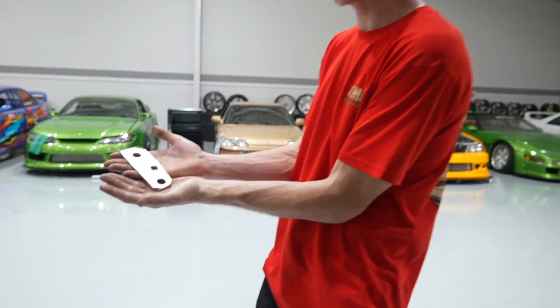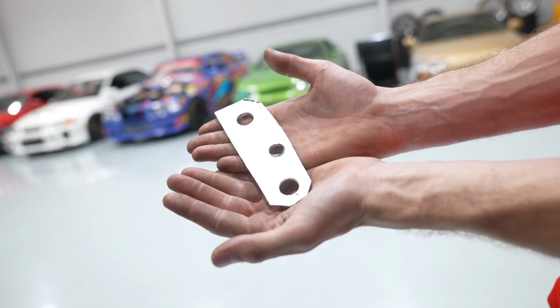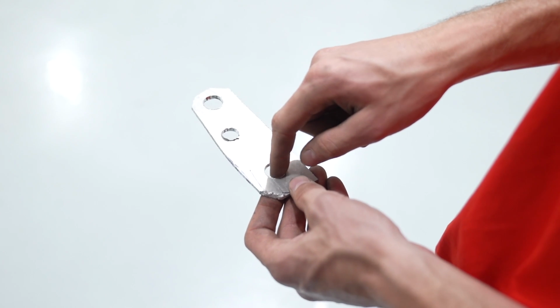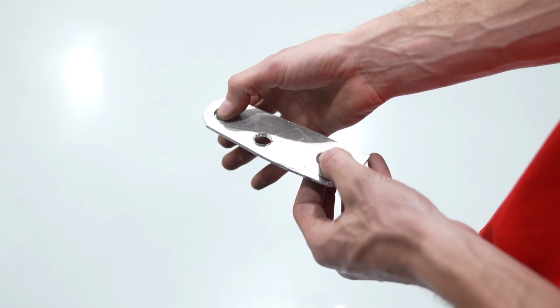What we have right here is V1 of the LZ knuckle. Now, I know it just looks like 3 holes, but I promise there's some logic to it. So we're looking down at my left front wheel. This is the center point where the lower control arm is. This is the original tie rod pickup point.